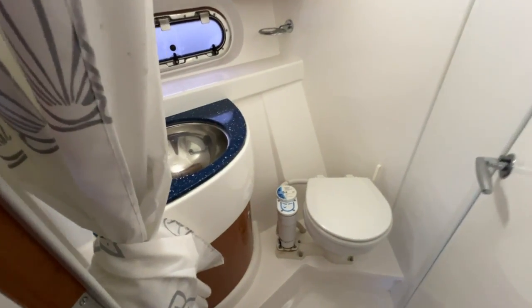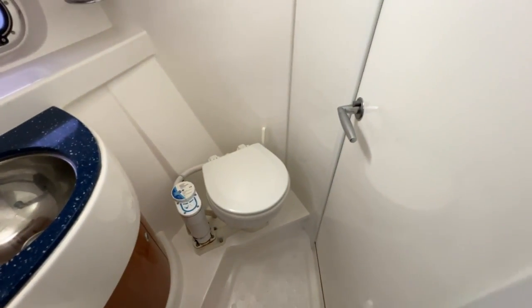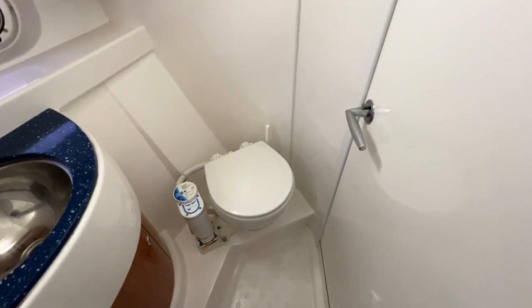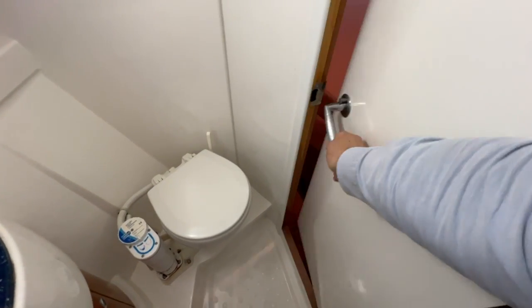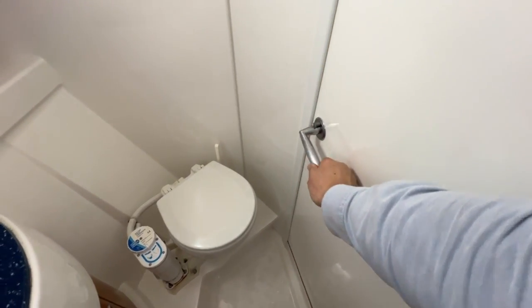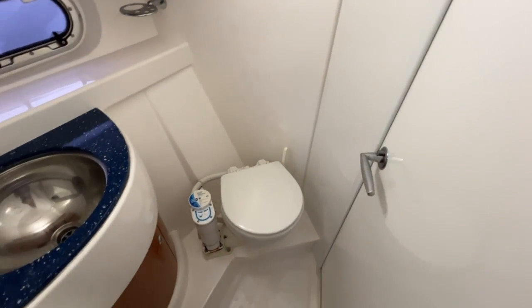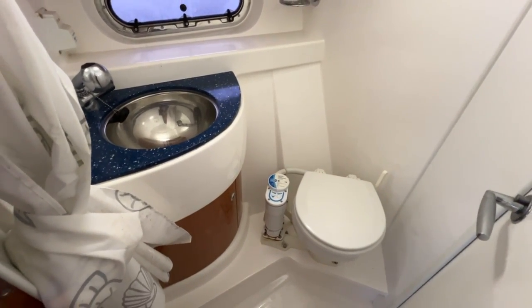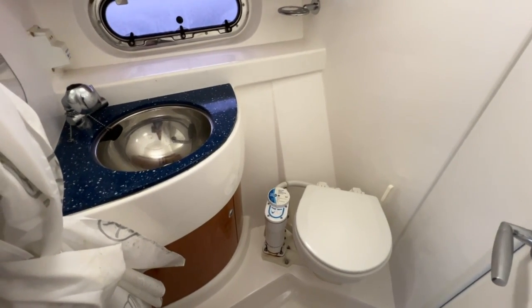This is the toilet, which is actually a Jack and Jill affair from the forward cabin. So if I can't reach around, but if we just open that door from there, that goes through to the forward cabin. So the occupants of that cabin can use this head without the rest of the boat knowing, and vice versa. So other people can get in there without disturbing the occupants of the fore cabin.